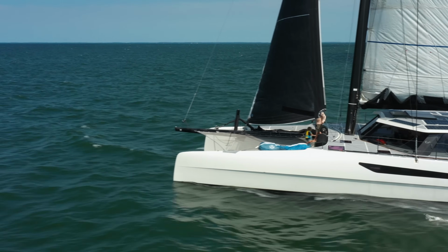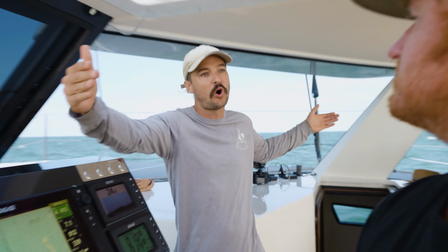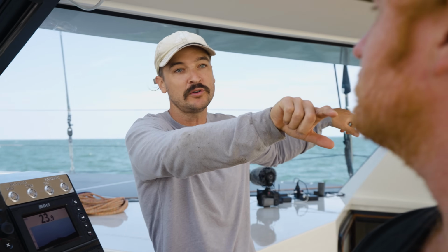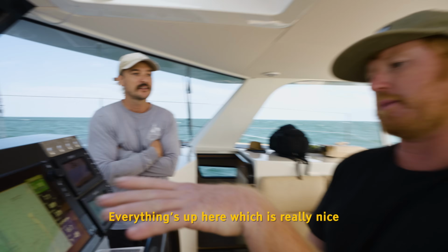I'm a massive fan of having those sliding windows open up so you can access the forward deck. And it means that this area here you can make wider because the access at the back is now half or a quarter as important. And you're not worried about people back there getting hit by a sheet or telling them to move. Everything's up here, which is really nice.